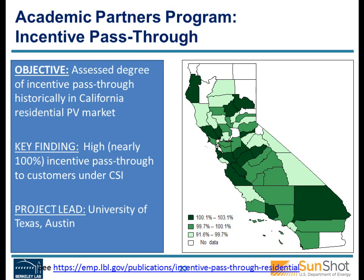A second aspect of our work over the last number of years has been looking at the thorny issue of incentive pass-through. As many folks on the call know, maybe all of you know, a variety of state and utility programs exist or have existed to provide rebates or other forms of incentives to residential and also commercial solar systems. But there's a question about how much of those incentives and how much of the change in those incentives over time or by geography have been passed through to the end-use customer versus being absorbed in the supply chain. Work from the University of Texas at Austin has been focusing on this issue, emphasizing principally the California CSI program and finding a pretty high level of incentive pass-through within that program.